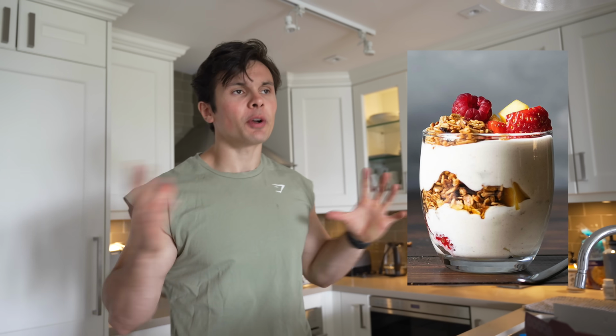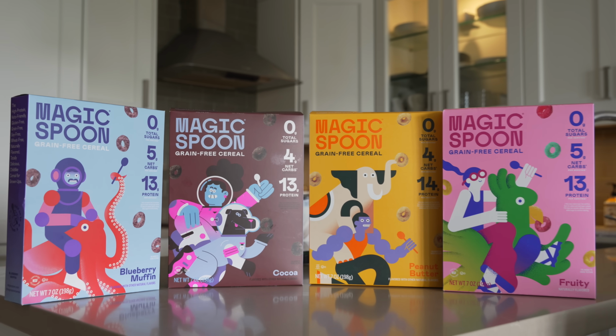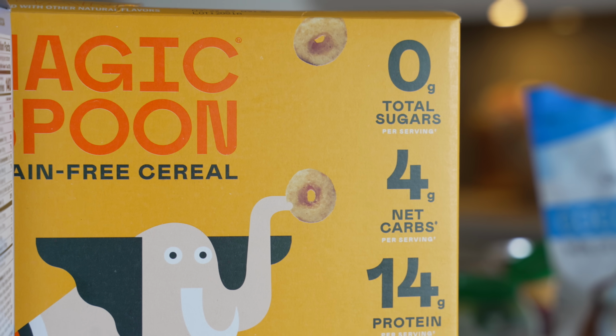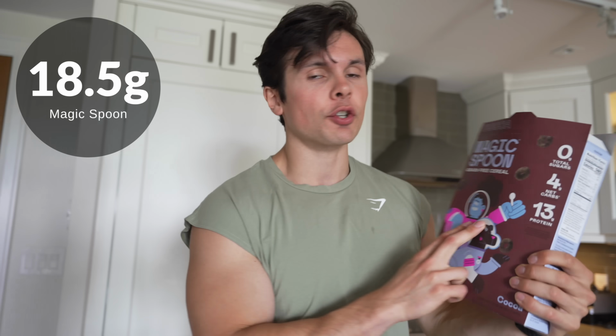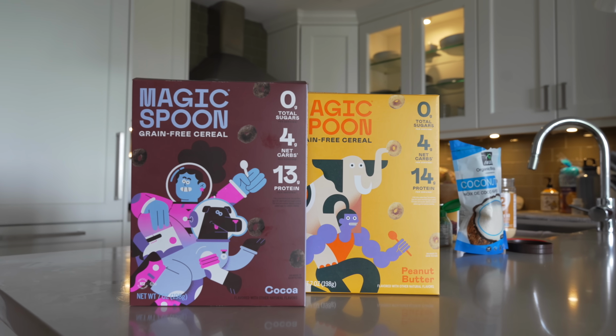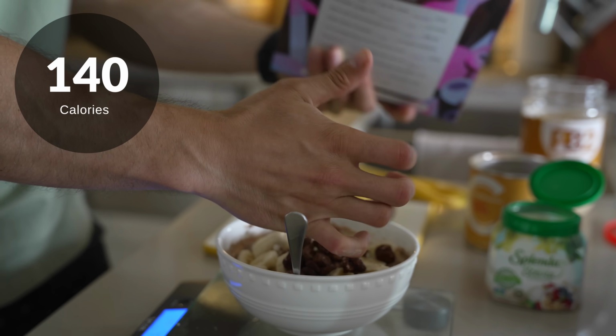The killer of a yogurt parfait is the granola because there's so much fat and calories in that. So what I like to do instead of granola is use some Magic Spoon cereal, high protein cereal, 0 grams of sugar, very low in fat and very high in protein, and it tastes amazing. So I do half of a serving of the chocolate flavor and then half of a serving of the peanut butter flavor. 140 calories per serving, which is 1 cup. So that's a massive serving.